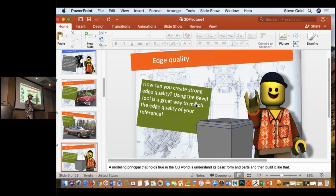I say edge quality, you say edge quality, edge quality. Go polys. All right, so here we go. Edge quality and the bevel tool. So let's take a look at that bevel tool and how easily we can make it do its thing.